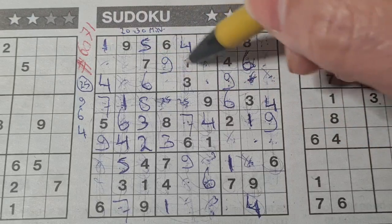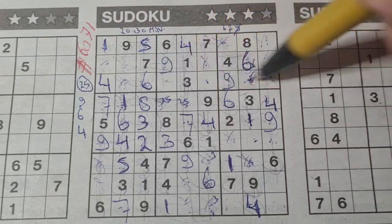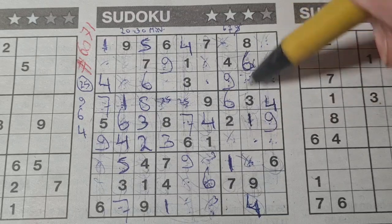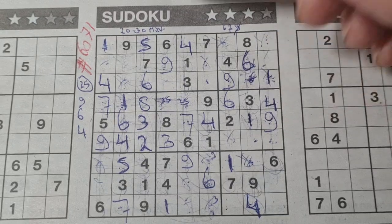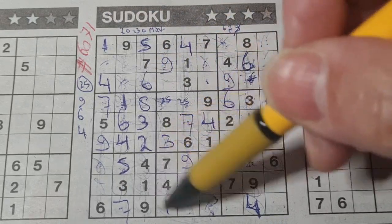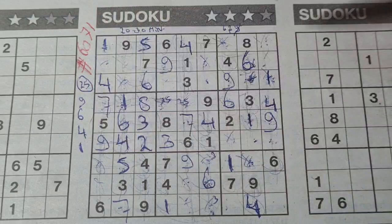1 in the first row, 1 in the second row. So third row, the only 2 places left for the 1 should be here or there. We see here 1 in this column, no 1 there. 1 should be there. And all the 1s are used. I can see digit number 4, number 1.